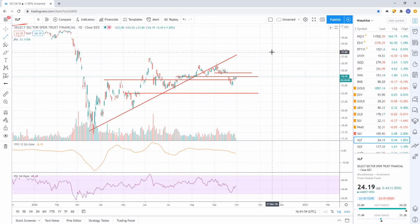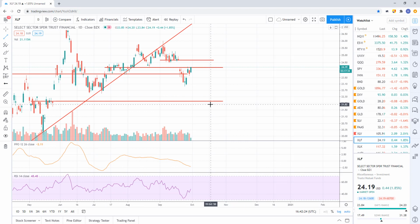However, the financials don't have the weighting in the S&P 500. The sector's not that heavily weighted. So tech, and what tech does, is what will move the markets. Now the financials fundamentally might move tech, but there's nothing on a chart that I can watch. So I watch tech, which tells me where the markets are going to go. Financials, though, can tell you potentially where tech's going to go in the future. So it's important to watch.